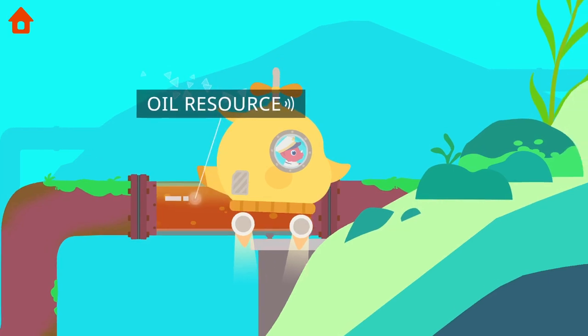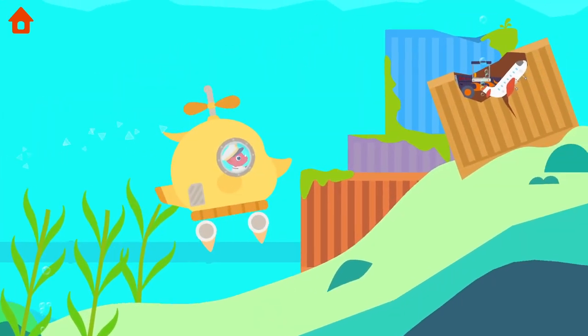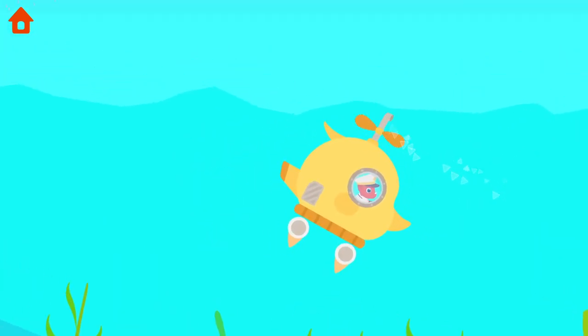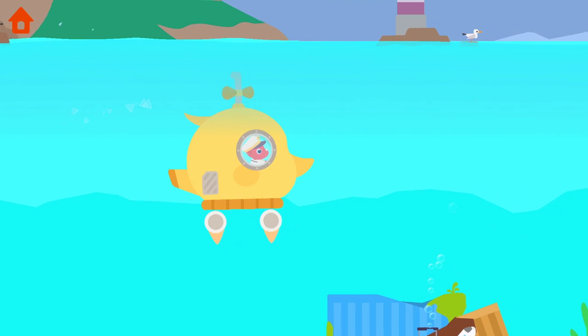Oil resource. The oil resource lies in the rock formations beneath the seabed. People use the oil pipelines for transporting oil from seabed to the oil platform.